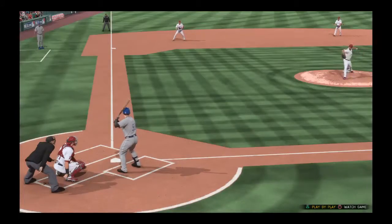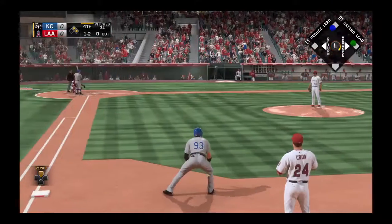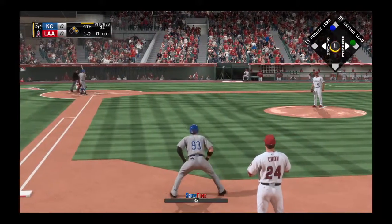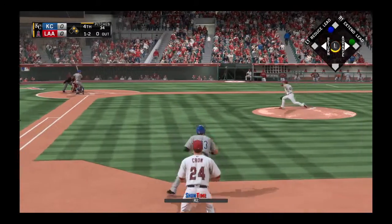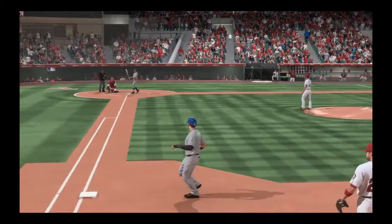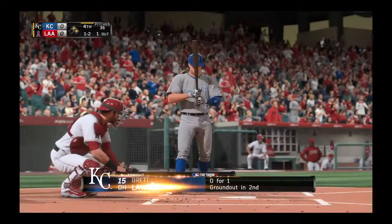A good job here. Stays inside the ball well, doesn't roll over, and just shoots this ball right back up the middle. Coming to the plate now, Brad Miller. He'll look to bounce back after striking out his last time up. Well, at the very least, he went down hacking. Striking out is one of the many frustrations that go along with hitting, and you have to accept that it's going to happen sometimes.